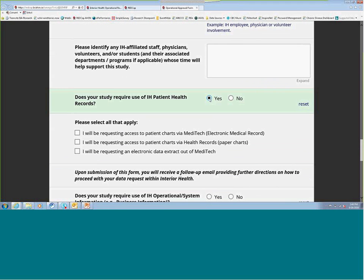In this form, if you do select that you require patient health records, there are three different sub-processes that may be involved. If your request involves access to Meditech, which is our EMR, that would be facilitated through an access request to the access team. If you are asking for patient charts via health records, so they're actually physical paper charts, that would be facilitated through the health records departments at the specific locations where you're going to be conducting your study. And if you're requesting an electronic data extract out of our EMR, out of Meditech, that would go to myself and to Ursula to facilitate, as we would be pulling that out of the back end of the system. So now I'll select this.